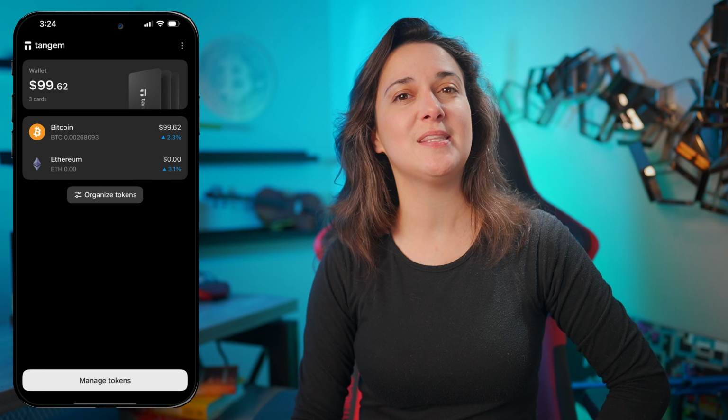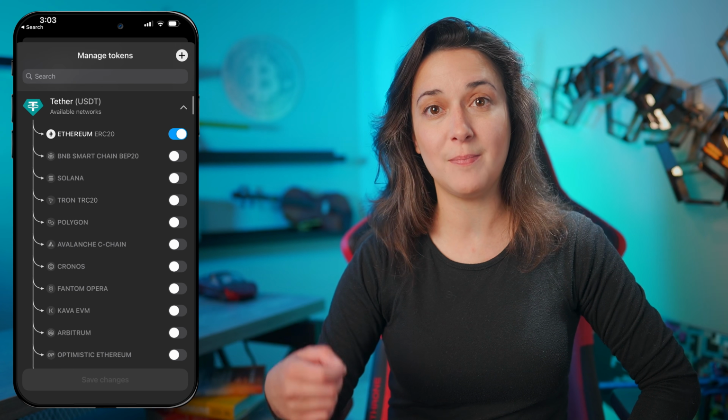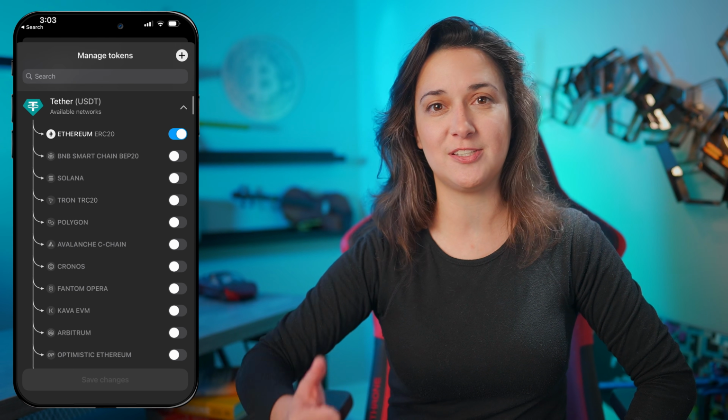In a few minutes or so, when we open our Tangem Wallet app, we will see the $100 worth of Bitcoin that we now completely own and control. Repeat this same process for any other type of cryptocurrency by copying the corresponding address on the Tangem Wallet. Also making sure we select the right network. For example, with Tether, there are many available networks like Ethereum versus BNB Smart Chain versus Solana, and more.